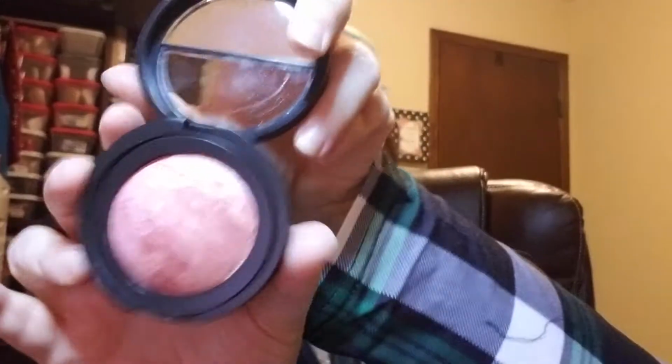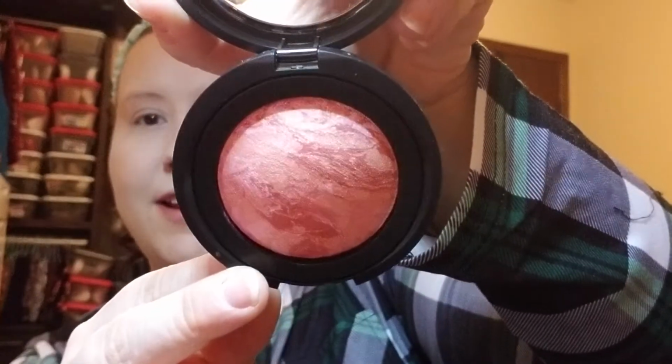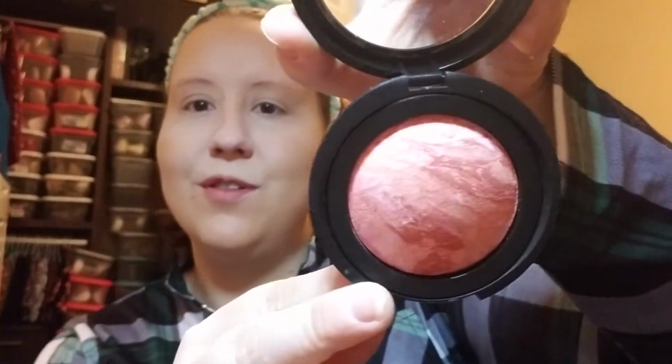All right, so then the next product that I want to use is one of my favorite blushes. And let's see, what did I do with it? I had it right here in front of me. It's hiding behind the Clinique box. So this is the L'Oreal Baked Blush-n-Brighten in Tropic Hues. L'Oreal makes some amazing powders, and she also makes some amazing blushes. Isn't this shade just gorgeous? Look at the color. I'm trying to get the lighting. Look at the color. It's just swirls.